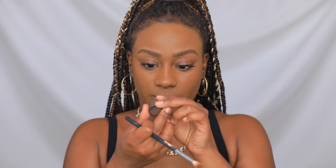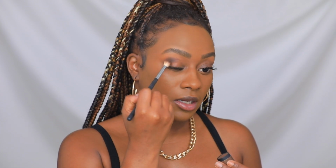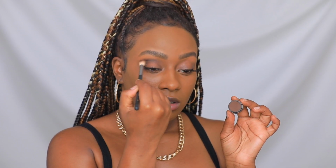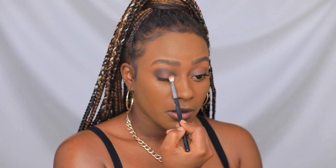So I'm going to go in first with the neutral browns, and I'm just going to go in right here. Look at that, Melt Cosmetics. These are things that you could travel with. I love it. I'm just gonna go all the way around. First of all, Monica, get a new brush. This one's so good though. Oh, that's nice. Okay.